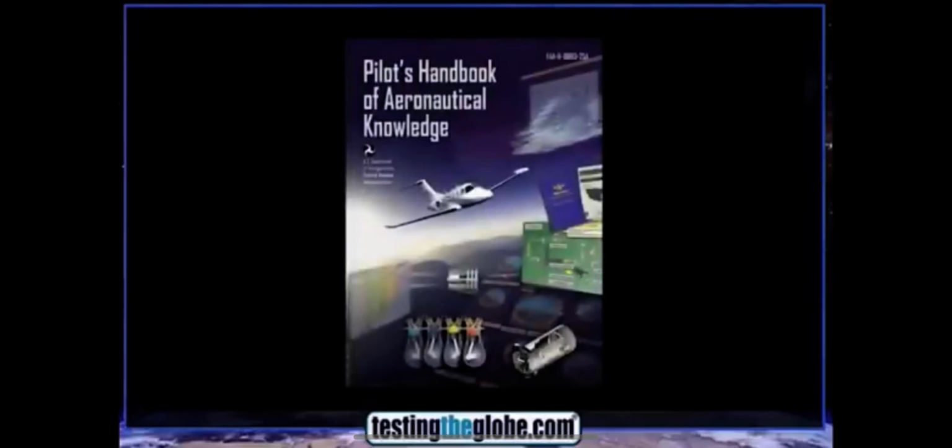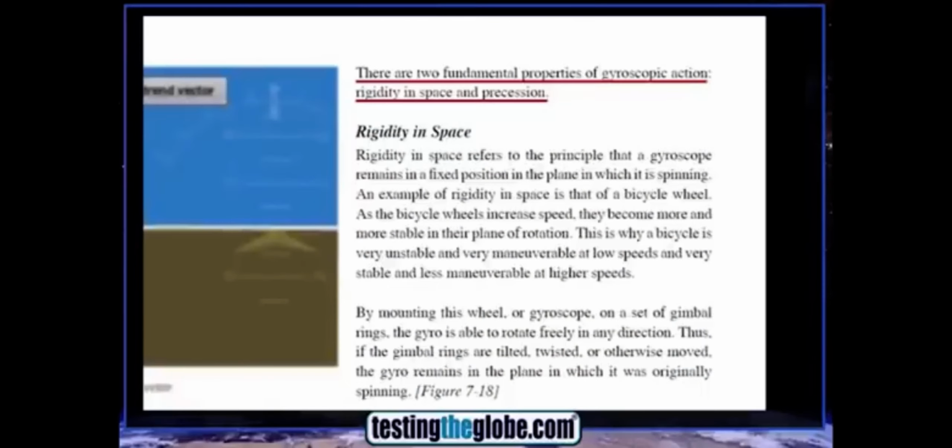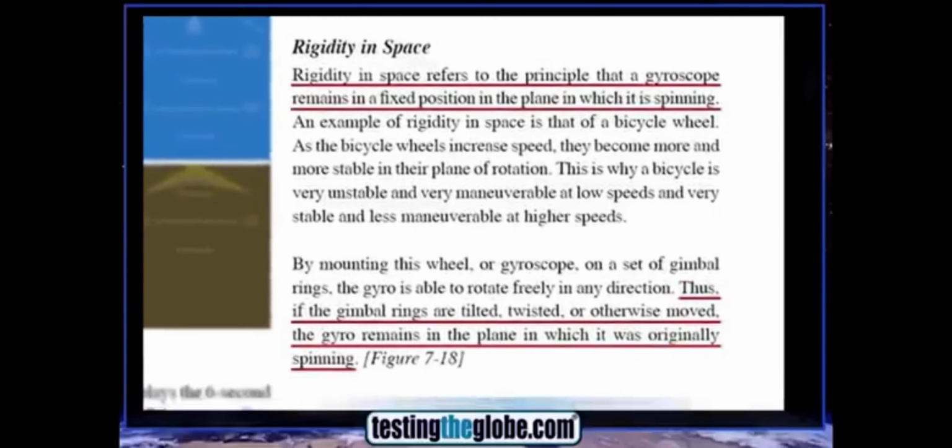The following is taken from the most recent edition of the Federal Aviation Administration's publication, The Pilot's Handbook of Aeronautical Knowledge, Chapter 7, page 15. There are two fundamental properties of gyroscopic action: rigidity in space, and precession. Rigidity in space means the gyroscope remains fixed in the plane in which it is spinning. Thus, if the gimbal rings are tilted, twisted, or otherwise moved, the gyro remains in the original plane. Rigid, in space.